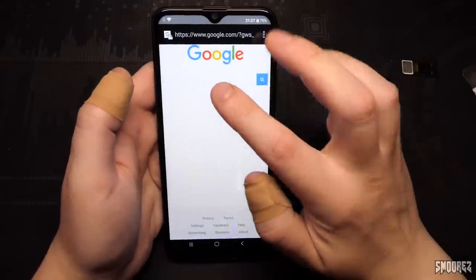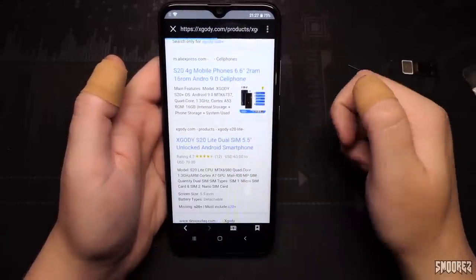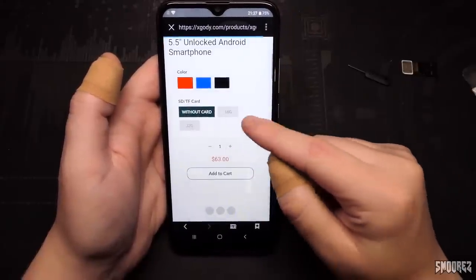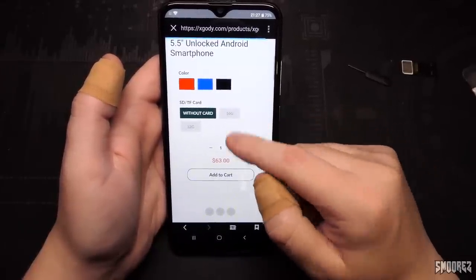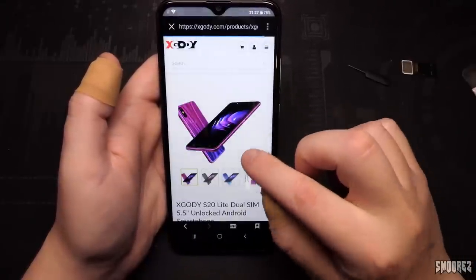I think it's told me like four different screen resolutions already. Oh, this is the S20 Lite with an MT6580 in it. Oh God, okay. Security warning with the website. Okay. With the XGODY's own website. Security warning. $63 for a 5.5 inch unlocked phone with... Did it just crash? Did the browser just crash? It did, didn't it? Oh shit, it was loading a JPEG. Okay, continue on. We're all good.